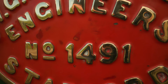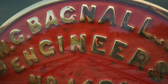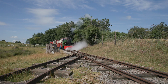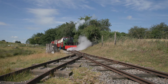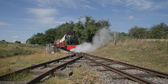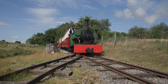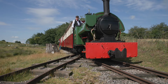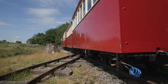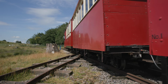Bagnall Limited in Stafford. She was destined for the 2-foot gauge railway of Cliff Hill Quarry in Leicestershire, aptly named the Cliff Hill Mineral Railway, a quarry which at the turn of the 20th century was mining granite stone. Isabel was recovered from Cliff Hill Quarry in the 1950s by W.G. Bagnall Limited and placed on a plinth outside the Castle Engine Works in Stafford between 1953 to 1961.